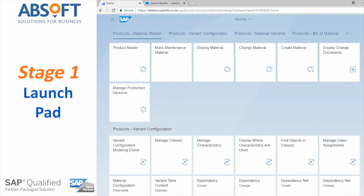So let's have a look at Absoft Adima. The screen you see now is the Launchpad, the very first screen a user sees when they open up the solution. As you can see, Absoft Adima is very iPhone-like in its use of tiles to represent the individual apps that a user needs to do their jobs.